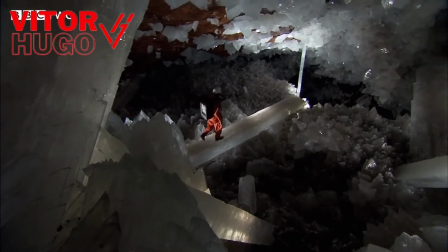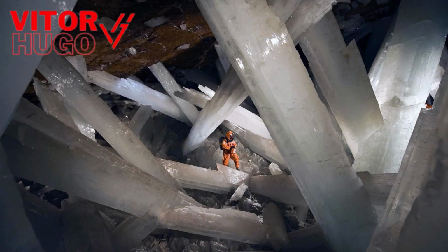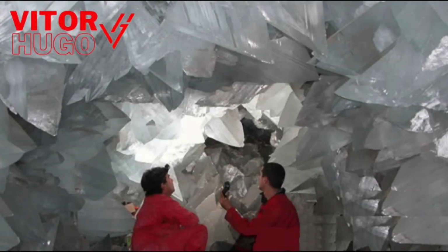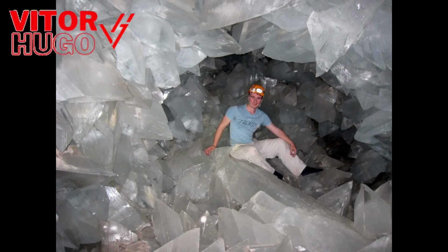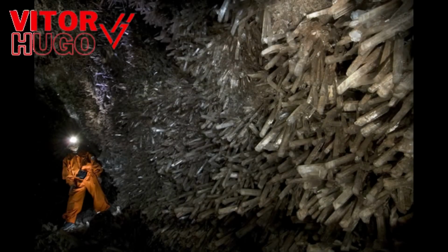Nevertheless, over time, a lot of these things attained breathtaking sizes. Many are 13.1 to 19.6 feet, 4 to 6 meters, in length. The very largest, meanwhile, are up to 36 feet, 11 meters, long and 3.2 feet, 1 meter, thick.